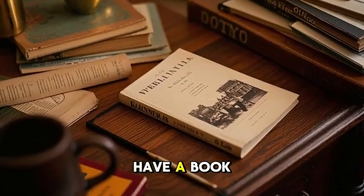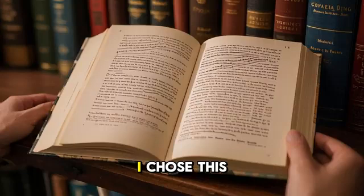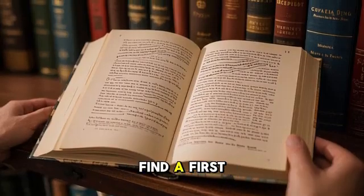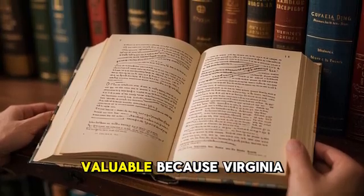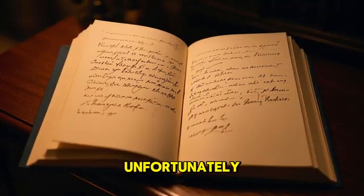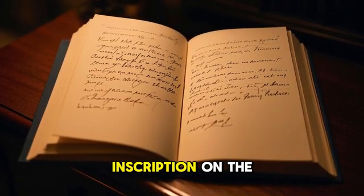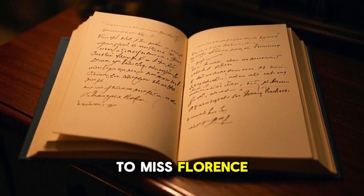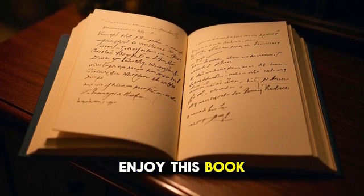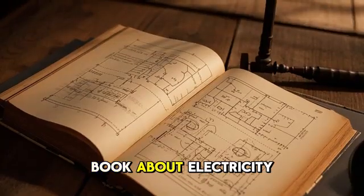First up, we have a book about the history of Virginia, which was published in 1883. I chose this book because I was hoping to find a first edition, which would be valuable because Virginia is where I was born and raised. Fortunately, this one wasn't the first edition. But I did find this great inscription on the inside cover that says to Miss Florence, "May she long enjoy this book as I have done. Faithfully yours, Eliza."